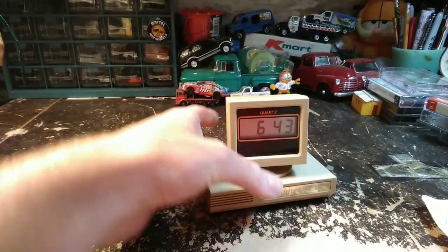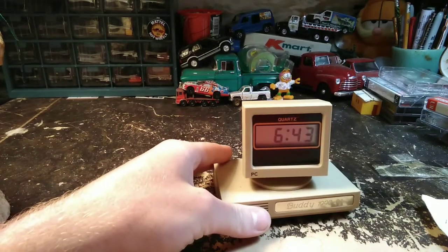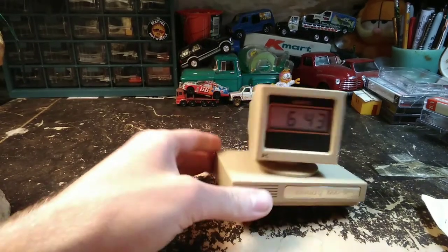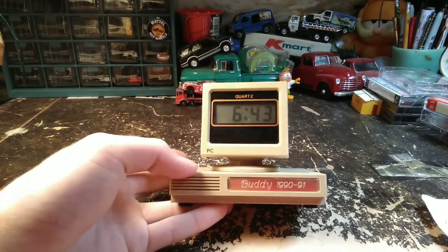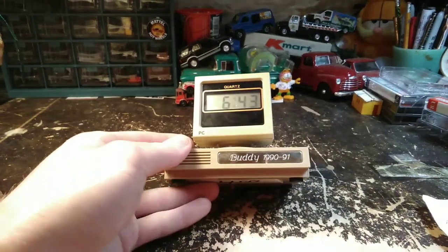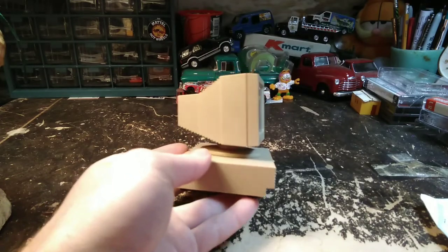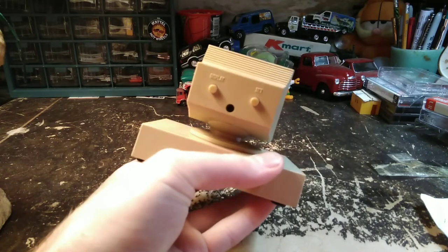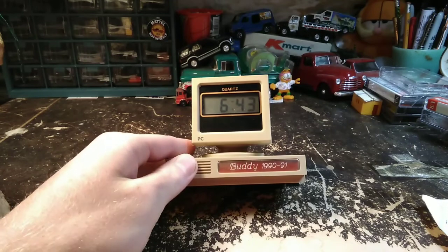Alright, so one of the things I got at a sale up by Monticello, where Indiana Beach is at. You could almost see Indiana Beach from the garage sale that I was at where I got this clock. It's a clock that looks like a computer, which is pretty cool. It's got two buttons on it, but man, I'll tell you what, it took me probably 5 minutes to set this clock to the right time.